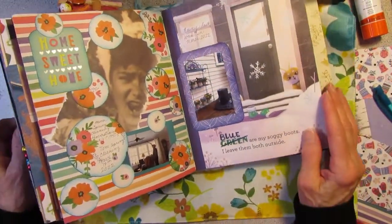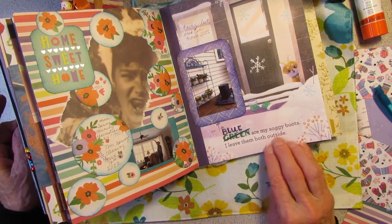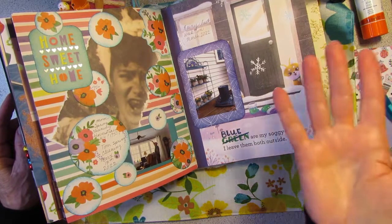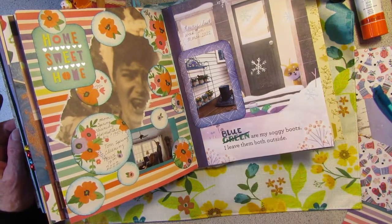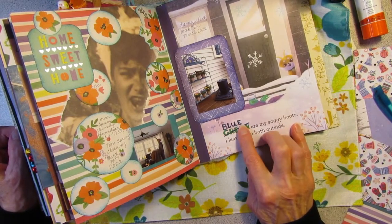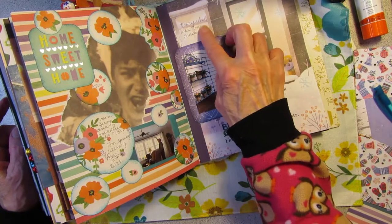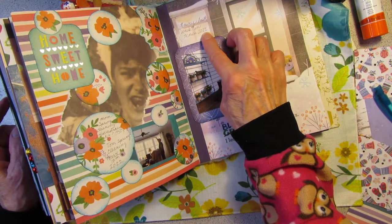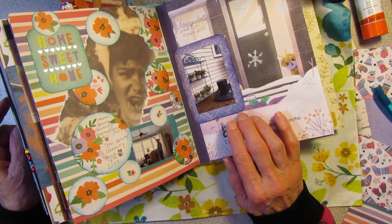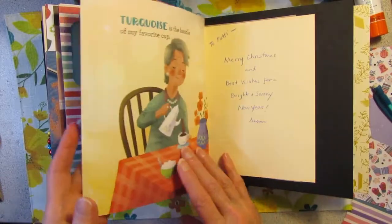And the next page said, green are my soggy boots. I leave them both outside. And I was like, perfect. I put the picture of my blue boots, which are blue, crossed off green, wrote blue with a blue pen, stuck the picture down, rainy, last week in March 2022. And there's a picture of my boots by the door, and my pansies are doing good. And so I got that page done.